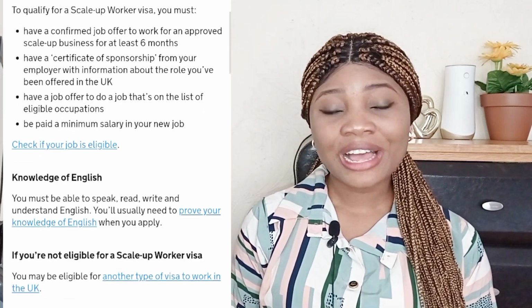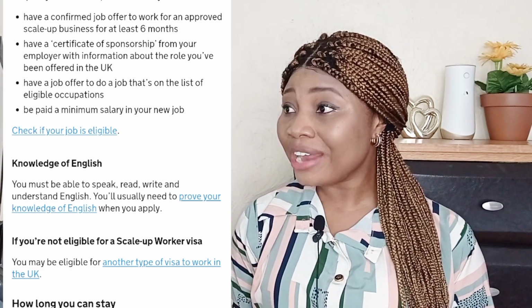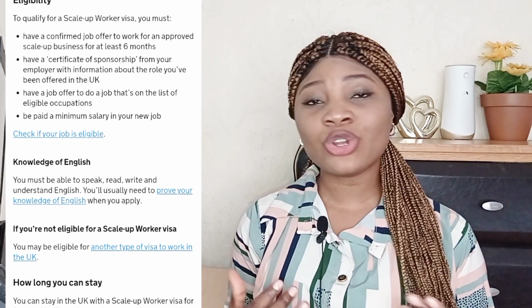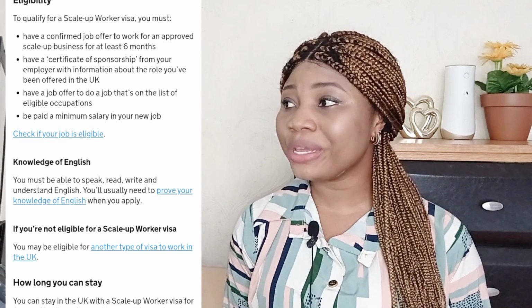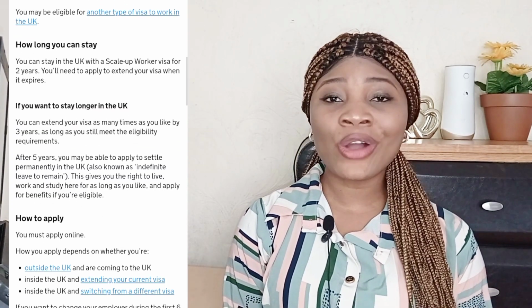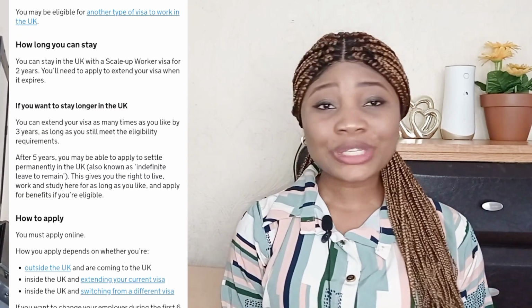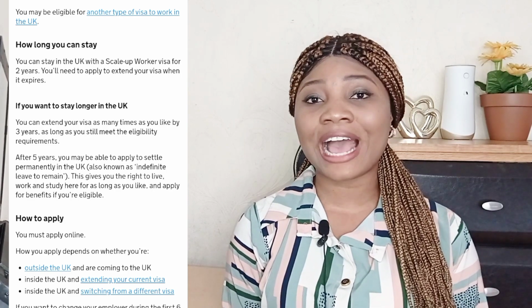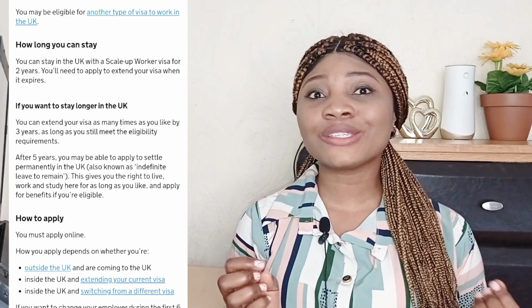Guess what? This visa type does not need the IELTS. So you don't need to go start writing the IELTS exam or any English exam. It is not needed. This is amazing. However, you must be able to speak, read, write, and understand English. Okay, so you do not need the IELTS exam, but you should be able to speak, read, write, and understand English. Okay, talking about how long can you stay, like it says here, you could stay for 2 years. I've said that earlier. You could stay for 2 years, and also you could extend your visa type after the 2 years elapse. Like this visa, it's so amazing.